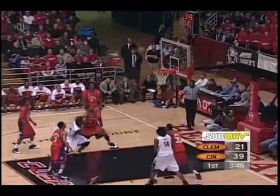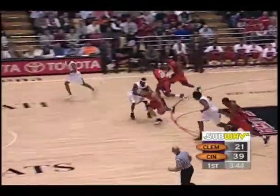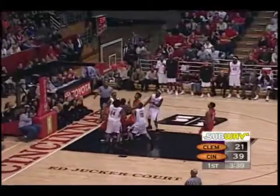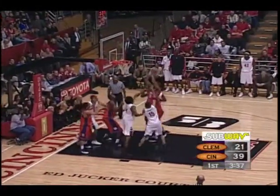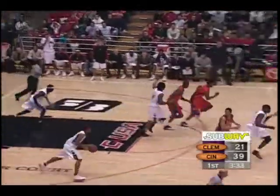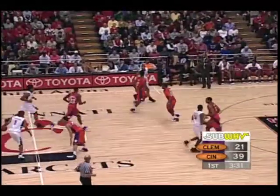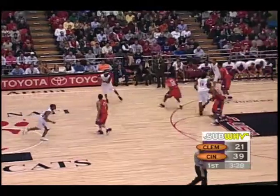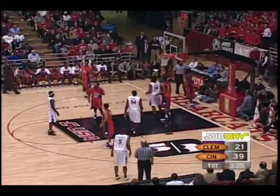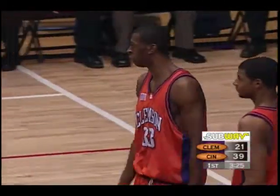Bobbitt is wide open. Wow, way off. Must have been some wind in the arena. That doesn't happen much. Maybe a deer or something that ran in front of him. Oh, he misses that badly being that wide open. Clemson unable to come away with any points and still trailing in this game by 18. And Clemson got it point blank, just couldn't finish.